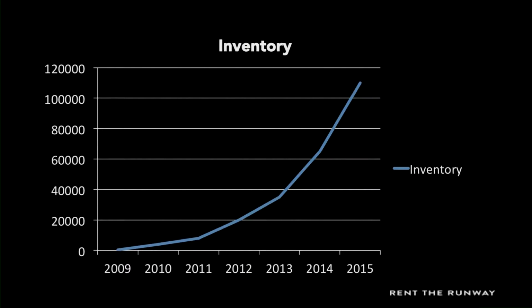We grew from a rack at a dry cleaner to a 160,000 square foot warehouse, and we have learned a lot about how far you can go on scrappy solutions and at what point you really need to start adding technology. So very briefly, this already got explained a little bit, but what is Rent the Runway?